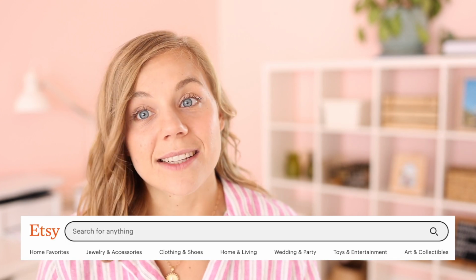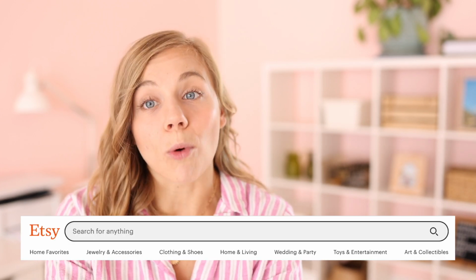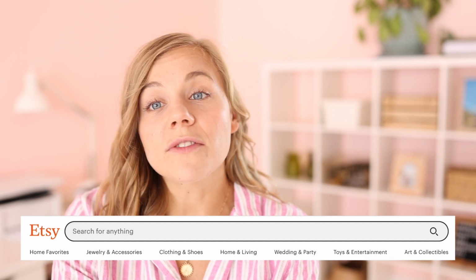The third way to find trending items is just to scour Etsy search. So this looks like using broad keywords to search for items that you can make and then get inspired by that.